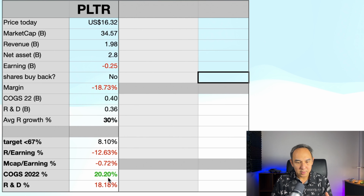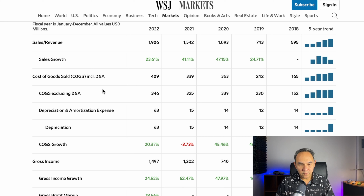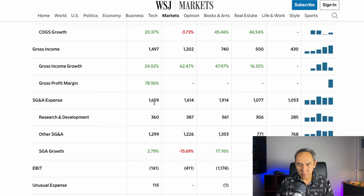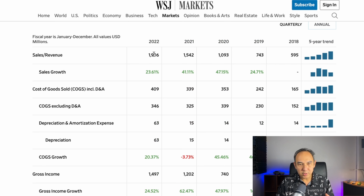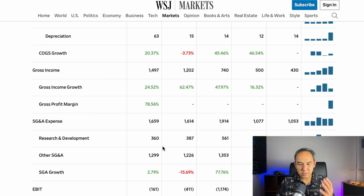But if you look at this, the cost of goods sold is 20.2%, which is very low. So let's look at it here. If we look at the cost of goods sold over here, it's 409 million, and the revenue is 1.9 billion. And let's look at this one here. You see this, what I was talking about earlier? This is SG&A, the selling, general, and administrative expenses, is 1.6 billion, and the revenue is 1.9 billion. So this one is around 87%, which is very high.